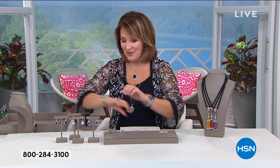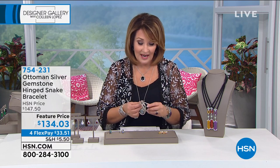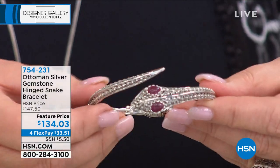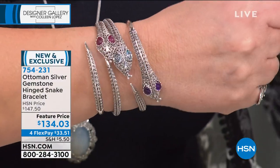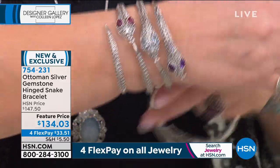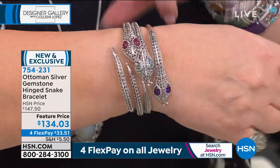Then we have something new. Okay, so when I first saw this, I just freaked out. I thought, okay, that is the coolest bracelet. Check it out. So what this is, it's a serpent. It's a hinge bangle. It's only $134. Oh my gosh! Here, I have them on here so you guys can see. I mean, look at the bracelets. They are so cool. They wrap around your wrist. They should all sell out.